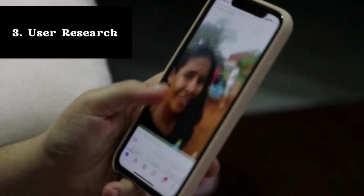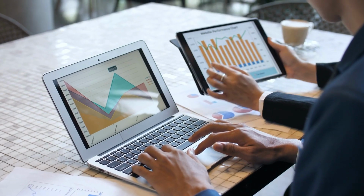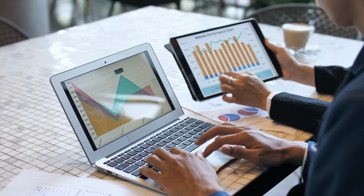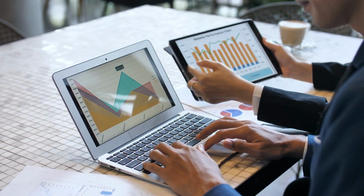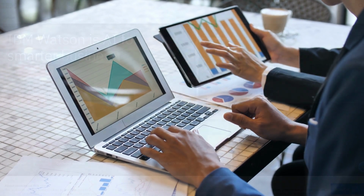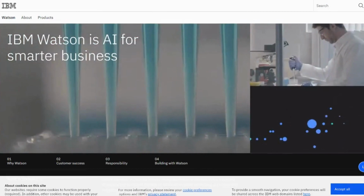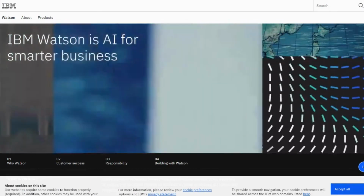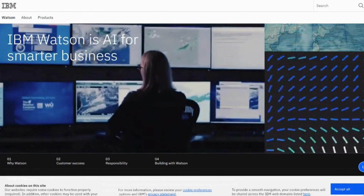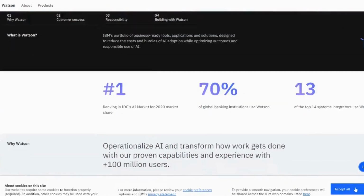The third way UX designers can use AI is to improve user research. AI can analyze and process large amounts of data quickly and efficiently, making it a valuable tool for user research. For example, IBM Watson can analyze customer feedback and identify patterns and trends that would be difficult for humans to spot. This information can help UX designers make data-driven decisions about the design of their products and services.